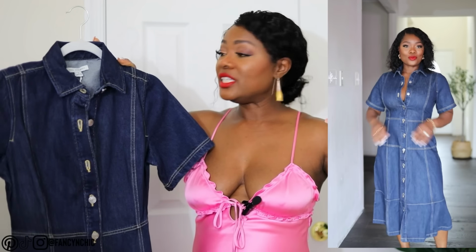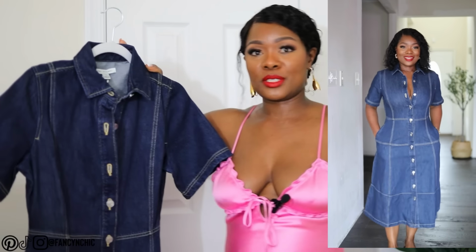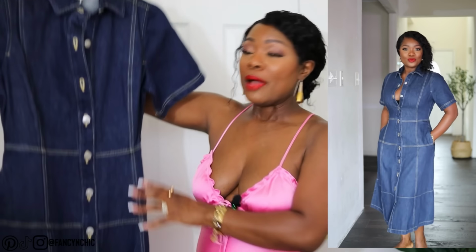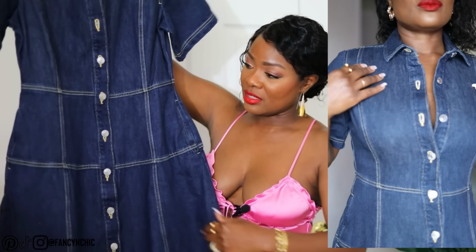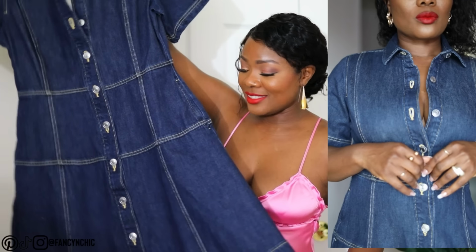Look at this dress. Short sleeves. I wish it was long sleeve, but you can always put a long sleeve underneath this, or a bodysuit or something like that, especially if it's cold, or a lightweight knit sweater. But I love the patchwork, the squares detail going on in this dress. I just love the wash.